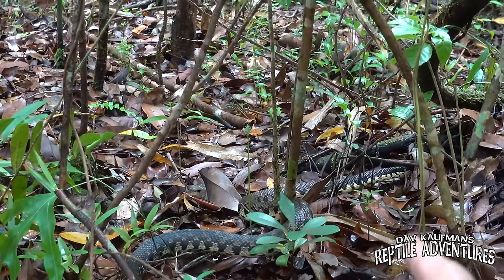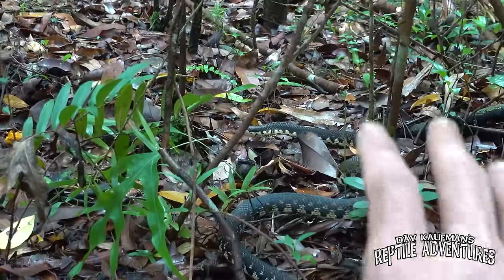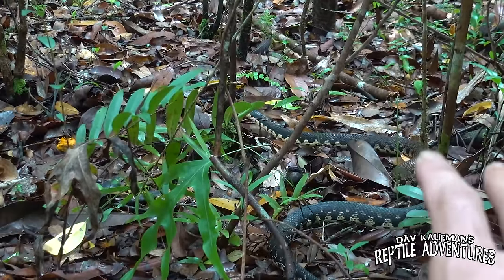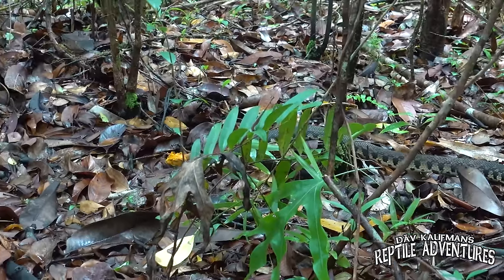So for this guy right here, I'm not going to disturb him. I'm not going to catch him. I'm just going to let him continue to hunt and do what he does out here in the forests of Madagascar. And I'm sure that we're going to find another one to take a look at.